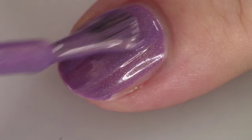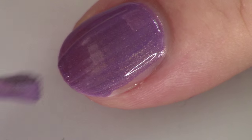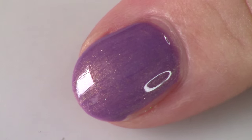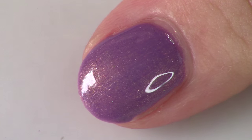All right, so here we are, second coat of king size. I really enjoyed this one. Can't say that enough. This one might be my very favorite, I'm not sure, but really love it.